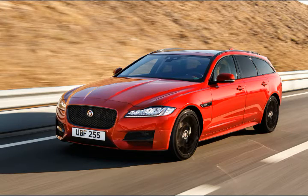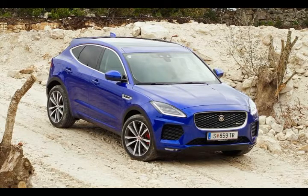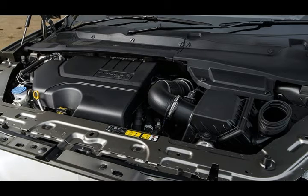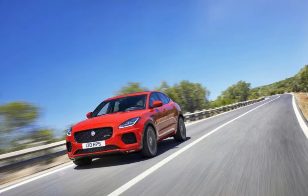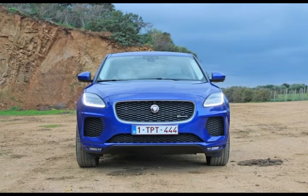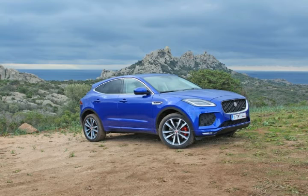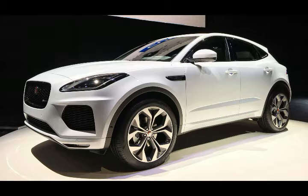There are oversized mirrors mounted to the base of the A-pillars, and the greenhouse is tastefully outlined with bright trim that tapers to a point at the rear. From the back, the compact Jaguar boasts a pair of prominent round exhaust ports and thin tail lamps beneath its small rear window. The overall look is cohesive, sleek and sporty, very Jaguar.